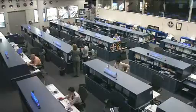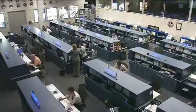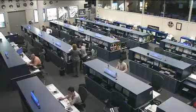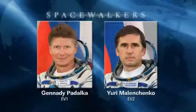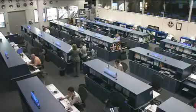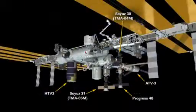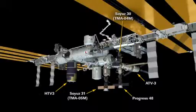Commander Gennady Padalka and flight engineer Yuri Malenchenko spent Monday outfitting the Orlan spacesuits that they'll wear for a spacewalk next Monday, August the 20th. They'll be going outside to relocate a cargo crane from the Pirs docking compartment to the Zarya module, as well as to install some new debris shielding on the Zvezda module, deploy a small satellite, and retrieve some exposure experiments.